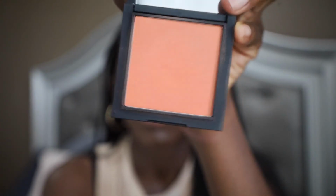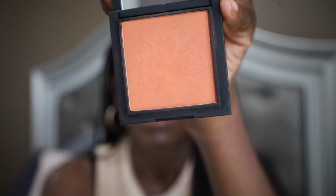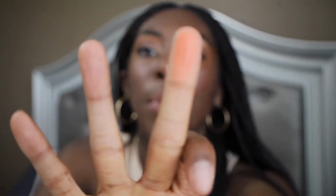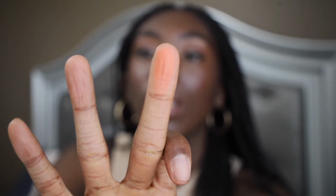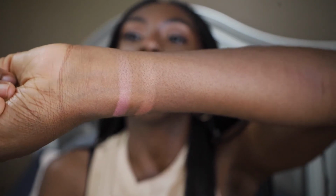Next up we have Peach for the Stars, which is a radiant shimmery peach. Like with Pinky Promise, I used to mix this shade with Clay Too Much as a highlight. So this is Peach for the Stars. This is what she looks like on my finger. I think you can probably see the shimmers a little bit better on this one. As you can see, very light, a nice little shimmer blush. If you're into orange coral blushes, you'll definitely love Peach for the Stars.